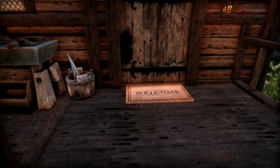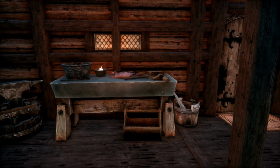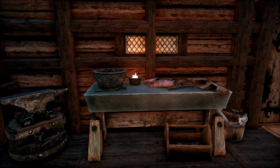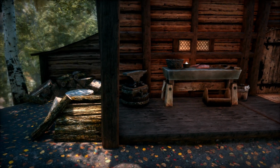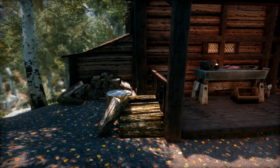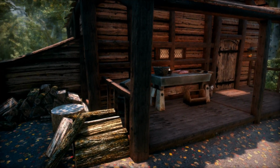Speaking of enjoyment, I'm enjoying that welcome mat that has the Oblivion symbol. And just like Vulav, you have a full smithing suite with an anvil, smelter, workbench, leather tools, and sharpening tools. And then here's a wood chopping block for your firewood needs. Now that we've seen the outdoor features, let's head inside.